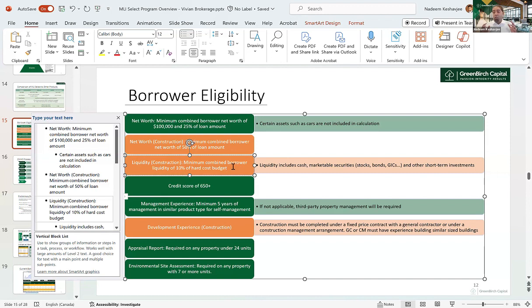Also during construction, included in your net worth, you need to have some liquidity, meaning cash or investments that can be converted into cash relatively quickly. And CMHC looks for 10% of your hard and soft costs. So it doesn't include land, but just your construction costs, they want 10% of that relatively liquid, meaning stocks, bonds, GICs, cash, that you can convert to cash soon, so that if there's a delay in the project or an overrun in the cost, CMHC sees you can fix that.